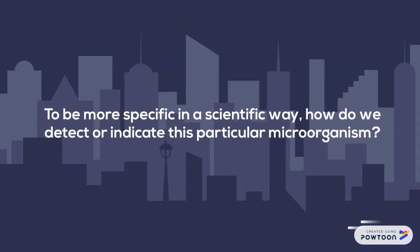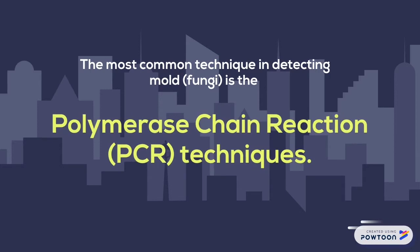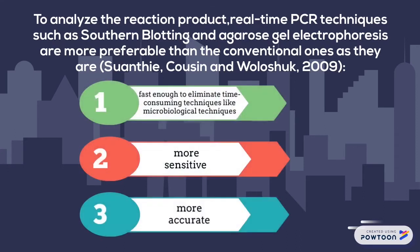To be more specific in a scientific way, how do we detect or indicate this particular microorganism? The most common technique in detecting mold or fungi is the polymerase chain reaction (PCR) technique. Real-time PCR techniques such as Southern blotting and agarose gel electrophoresis are more preferable than the conventional ones, as they are fast enough to eliminate time-consuming techniques like microbiological techniques, more sensitive, and more accurate to analyze the reaction product.